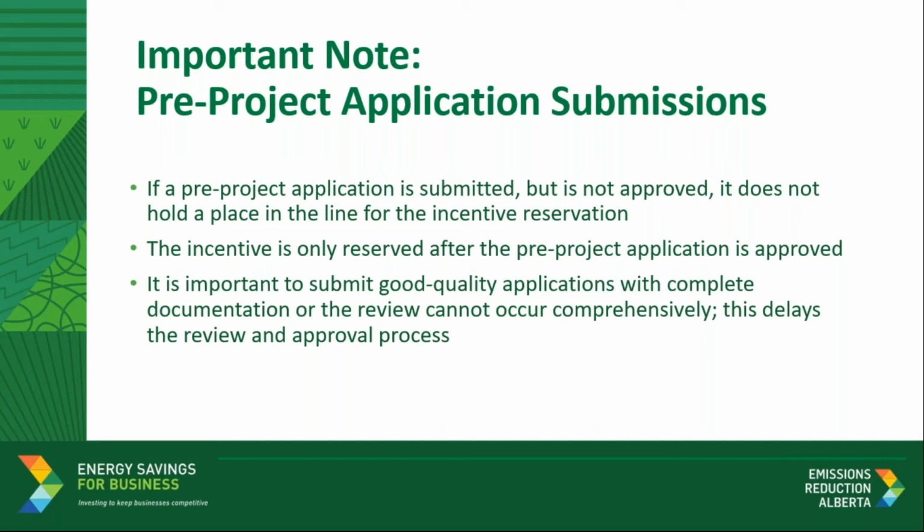It is important to submit good quality applications with complete documentation, or the review cannot occur in a timely manner. If the application is incomplete or is missing key information, it creates delays in the review and approval process, as it will be returned to you for more information.